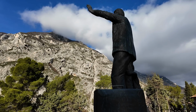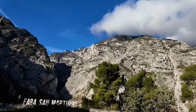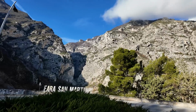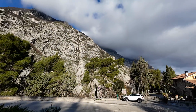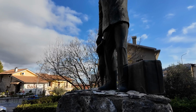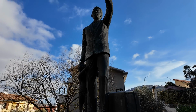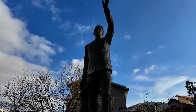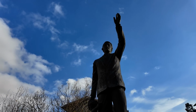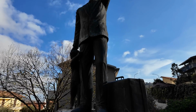And I just think it's quite a nice statue to say farewell to this incredible place. Look at me getting all emotional. But I do think it's a fitting statue. And this was put here in 1994. There you go. There's me getting all emotional.